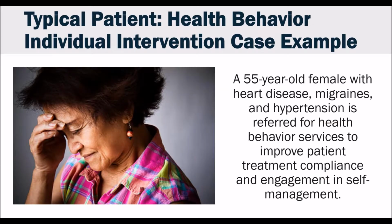So for our first example, we have our health behavior individual intervention. For this example, we have a 55-year-old female with heart disease, migraines, and hypertension who's been referred for health behavior services to improve patient treatment compliance and increase engagement in self-management.